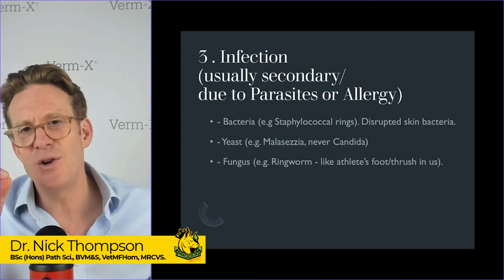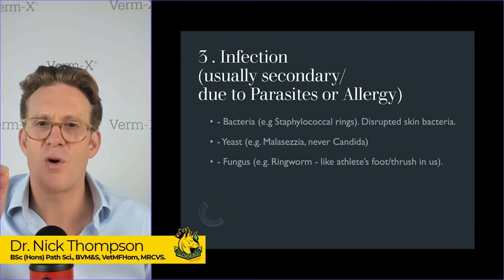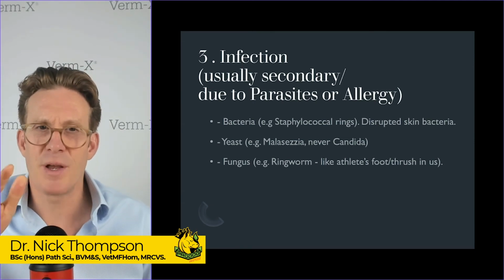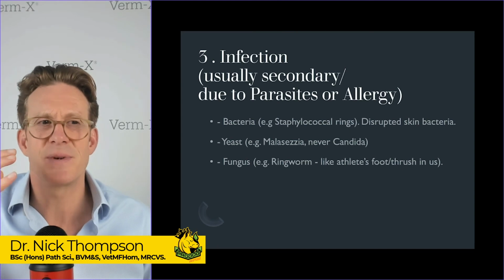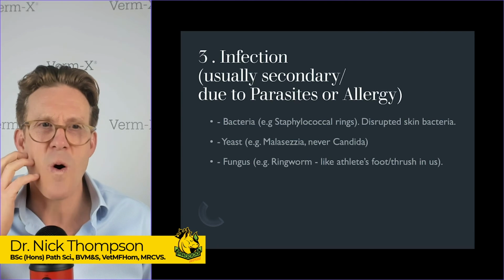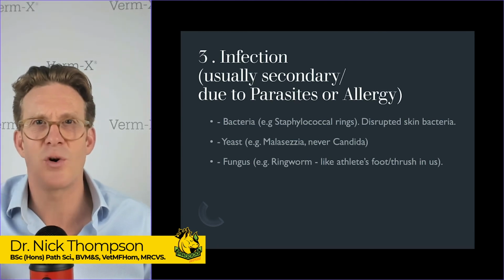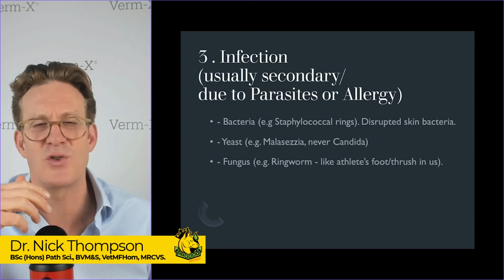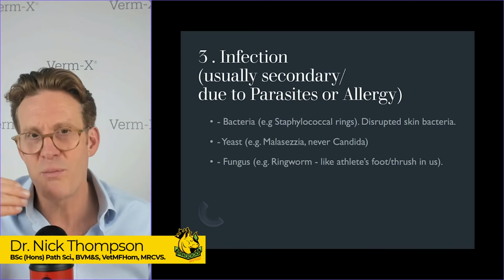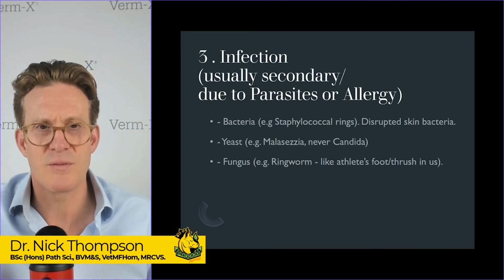Bacteria is usually, not always, but usually staphylococcal rings, okay? And they come up when the skin is damaged or moistened or somehow changed. You know, so a dog who swims and they stay wet for hours and hours and hours, for example, that could kick off a bit of bacterial infection within the skin.